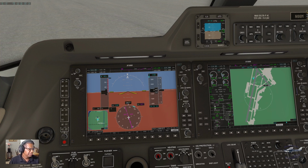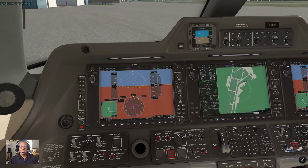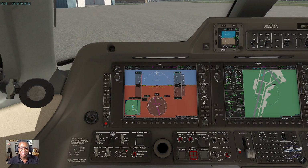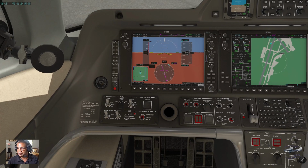Okay, so yeah, we've got a taxi plan, and so this is Alpha. This is, let's see, this is Bravo. No, this is Bravo. Yeah, this is Charlie. So this is Bravo here. All right, so 2992 is set. All right. So we are looking good.